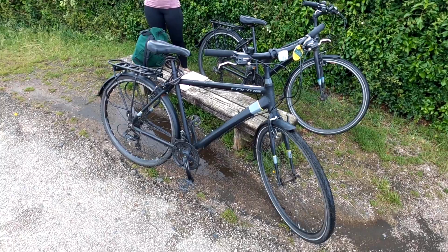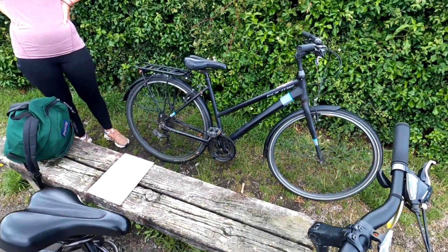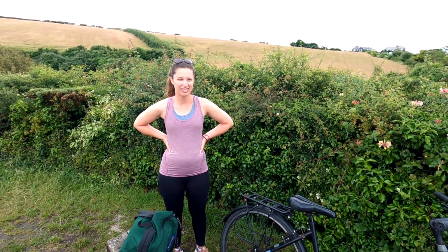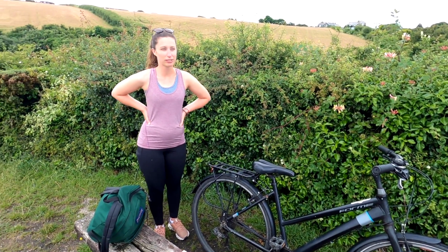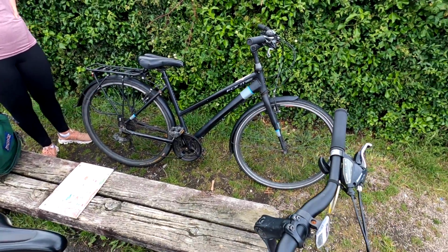So here are our bikes that we're using for the day. They're some nice hybrids, and they're not that comfortable, are they? They're alright. The saddles are a bit uncomfortable, so they're okay. We haven't cycled in a while, so we're probably going to be walking like this later. We're used to our bikes, we're used to our saddles.